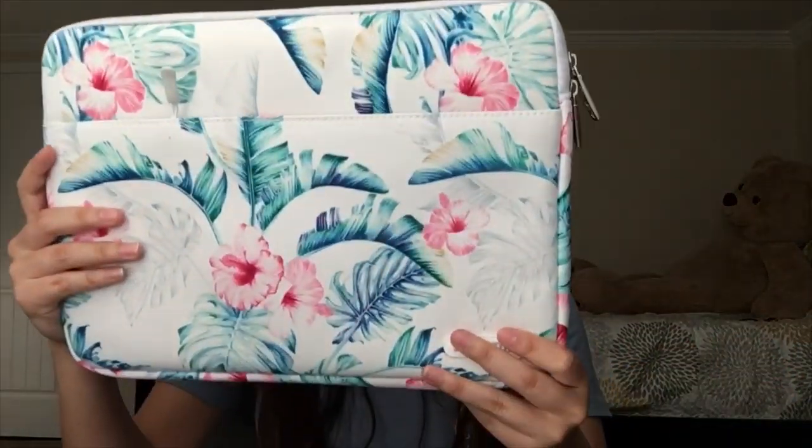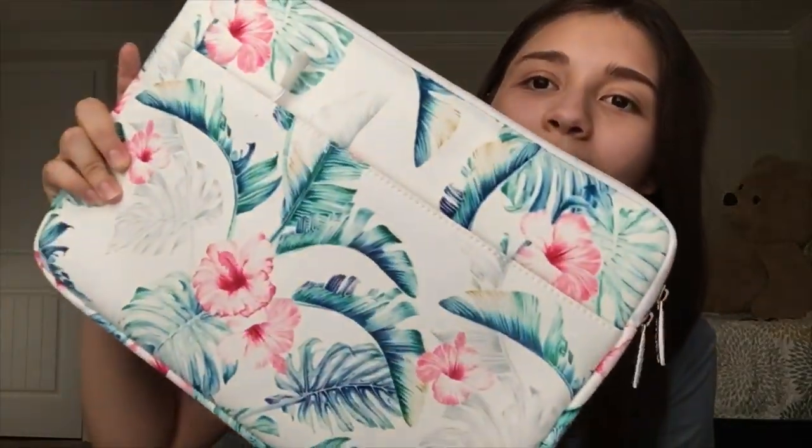Lastly, for my accessories, I got a sleeve for the computer. Originally I was debating getting this, I didn't know if I needed it, but then I thought back to a time when I was using my older chunkier laptop and realized that I do need to carry it around besides in my backpack. So I bought this, and it's just a cute little sleeve for the laptop.